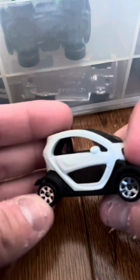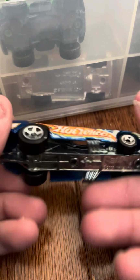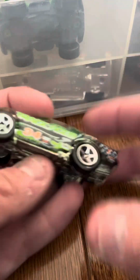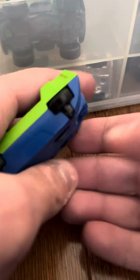This is a Dodge Charger. Renault Twizy. Amphi Flyer in green. The Sodor Softside truck from Thomas. Funny car from 2004. Stock car. Porsche 356A Outlaw. Swamp Commander. Amphi Flyer, this time in red.